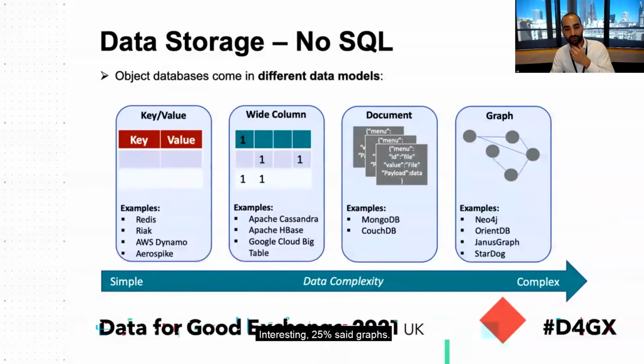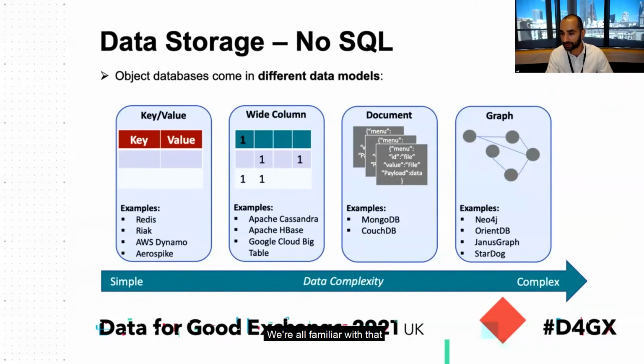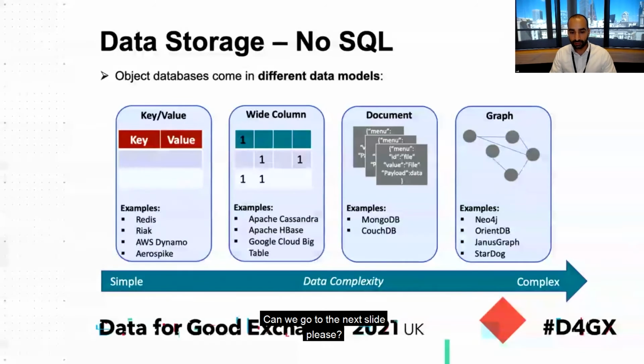Interesting. 25% said graphs. To be honest, I was not expecting that. And 50% relational databases. And that's actually expected because, again, there's nothing easier than to represent most data in rows and columns. We're all familiar with that. And they are less costly than other options out there. Can we go to the next slide, please?